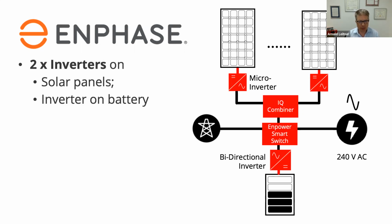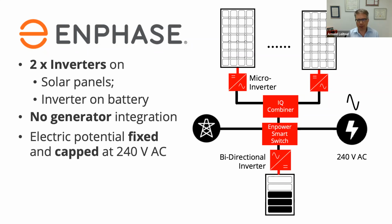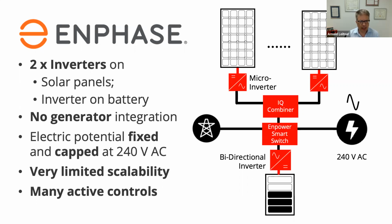So kind of double up an expensive device, because you need to get the power out of the battery, and you also need to get the AC power into the battery. They have no generator integration. On the website it says it's coming, but it's been coming for a long time. And there's a principal problem. It's very difficult to integrate a generator on the AC side, and it's pretty much not possible. The electric potential is fixed and capped at 240 volt, which is not as efficient for the overall operation of the system as 380 or 400. Very limited scalability. The Enphase battery is really just an energy arbitrage system, and there are many active controls, and the inverter power is also relatively low.